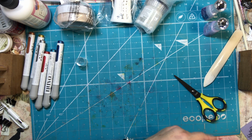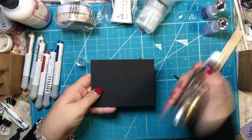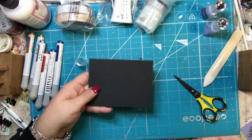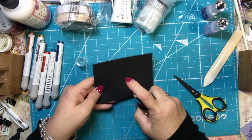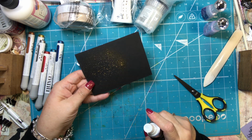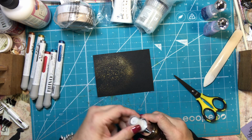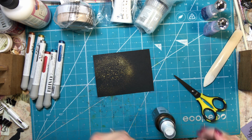Let's just try it, shall we? I have a piece of black right here. Oh my goodness. Look how pretty that is. Oh wow. So that's what it looks like on black, and I'm sure that if I did it on white, it would be really pretty too, but I don't have a piece of white handy. Do I?